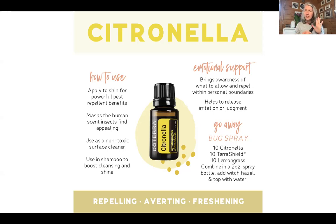I think it's also pretty helpful sometimes to scrub grease off some surfaces like your kitchen countertops or your stove, for example. And you can also use it in your shampoo. So it's a great cleaning addition to your shampoos. It gives you this energy boost because it's so refreshing. And I know a few people who like to use it in their DIY cosmetics.